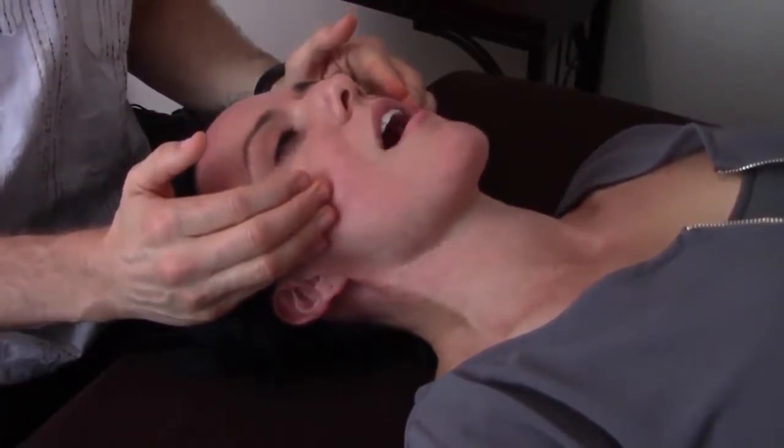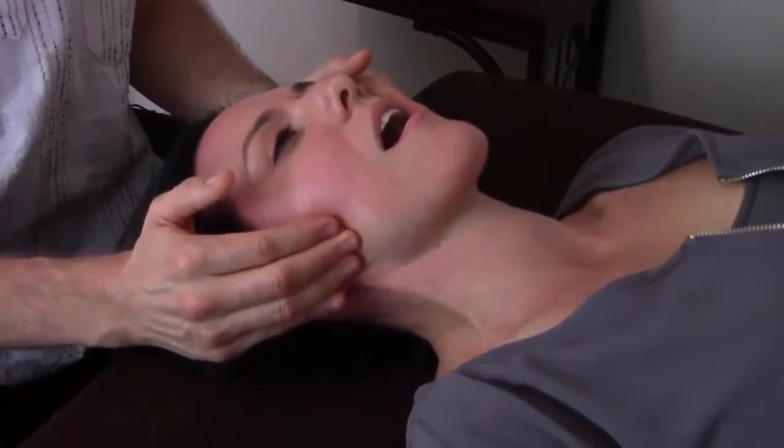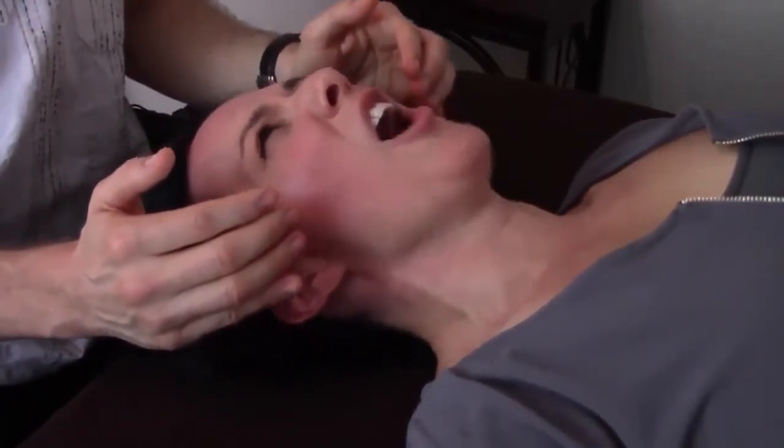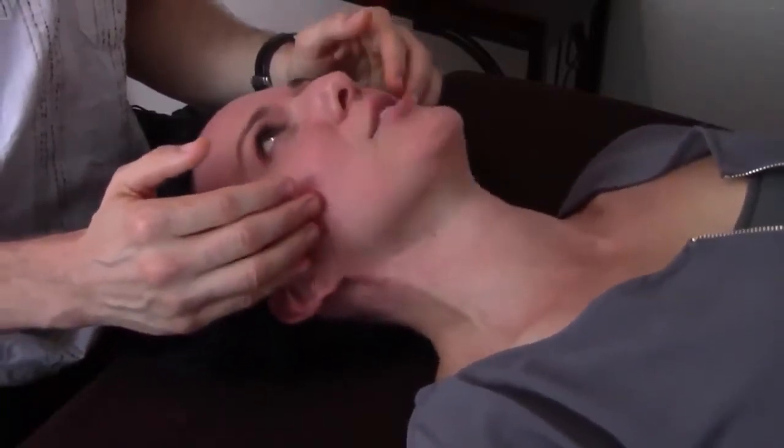I'm also sensing for where there are adhesions or trigger points. And if I do note some adhesions, I could apply a little trigger point therapy here. Makes me yawn. Yeah. Oh, yawns are contagious. Don't do it.